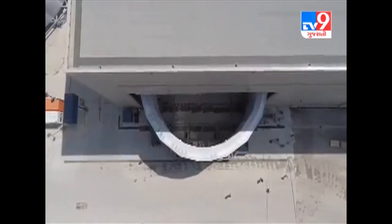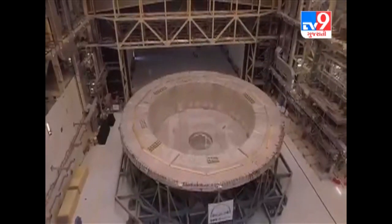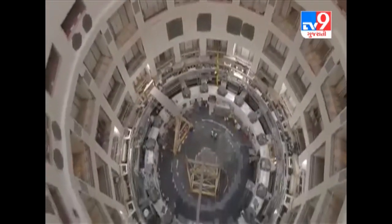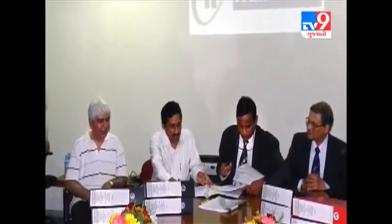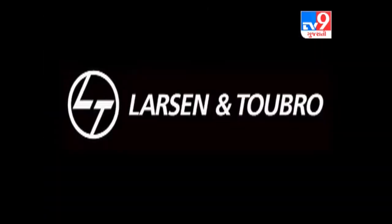This May, the ITER project marked a long-awaited milestone when the base section of the ITER cryostat was lifted into its final assembly position inside the tokamak pit. This spectacular move was the culmination of a technological and human adventure that began in August 2012 when ITER awarded the cryostat manufacturing contract to the world-renowned Larsen & Toubro of India.